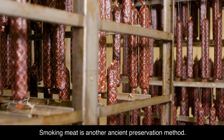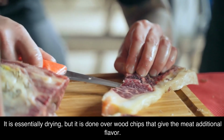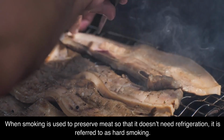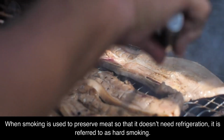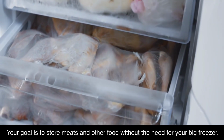Topic number 15: Smoking. Smoking meat is another ancient preservation method. It is essentially drying, but it is done over wood chips that give the meat additional flavor. When smoking is used to preserve meat so that it doesn't need refrigeration, it is referred to as hard smoking. Your goal is to store meats and other food without the need for your big freezer.